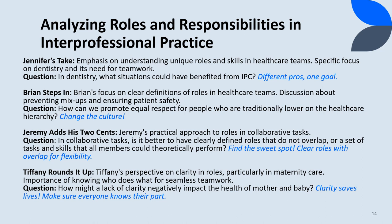Brian, your question about promoting equal respect for individuals traditionally lower on the healthcare hierarchy is spot on. Changing the culture involves a multifaceted approach. It begins with implementing policies and practices within healthcare institutions that actively value and recognize the contribution of all staff, regardless of their position. To level the playing field, fostering an environment of inclusivity and mutual respect is essential.